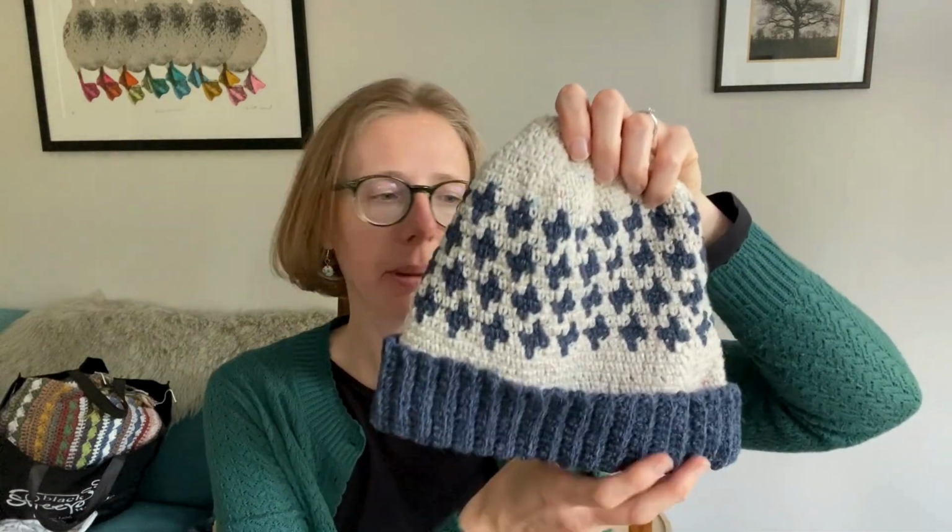My next crochet finished object is a beanie. And I talked about this project a bit in the previous episode, and I showed you some swatches that I've been doing of colourwork patterns with different stitches, different colourwork patterns for a new beanie design that I wanted to make using this yarn.